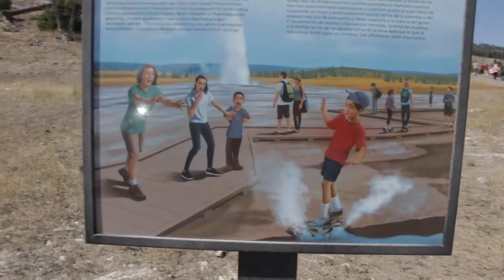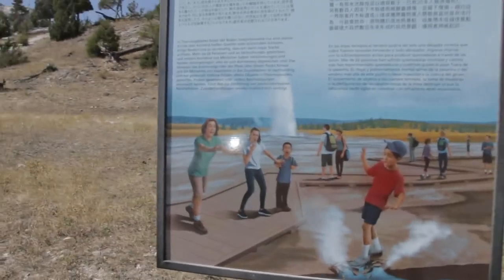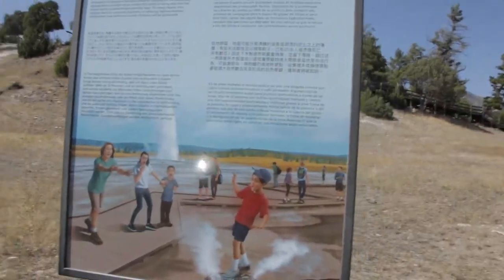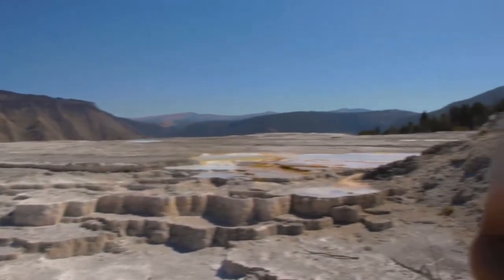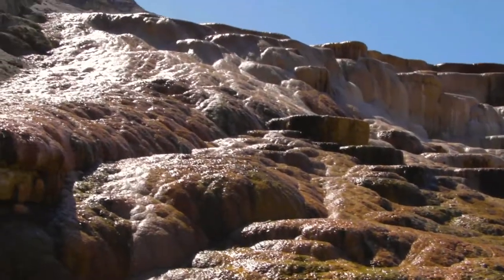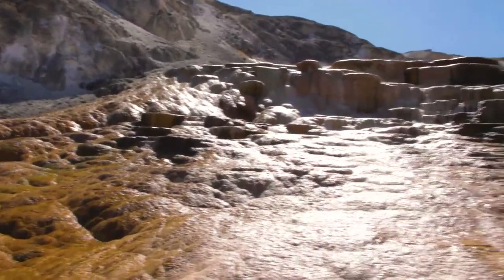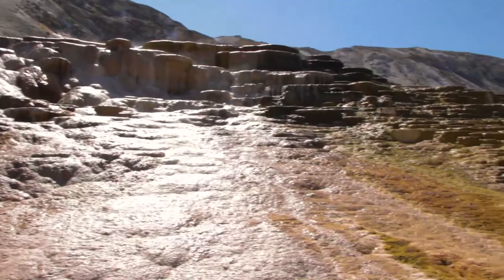This is it. Probably one of my favorite photos. Lesson is, don't fall in the hot springs. Shortness of breath, not this elevation.